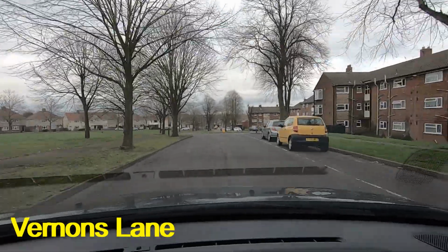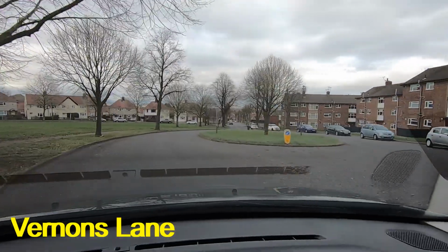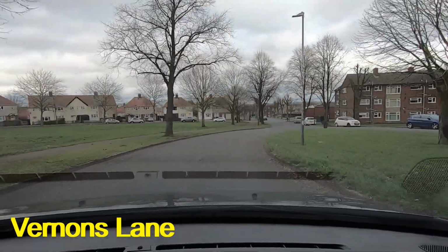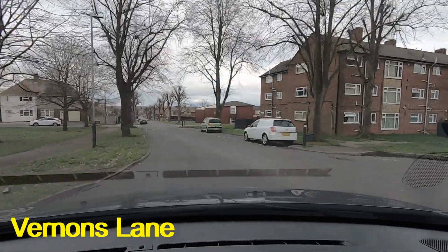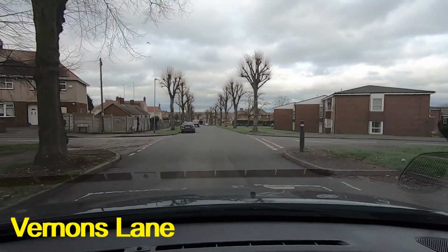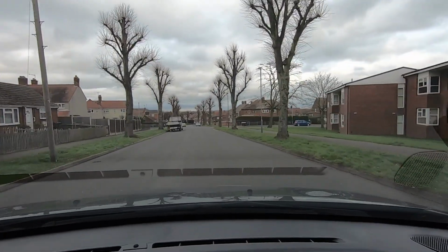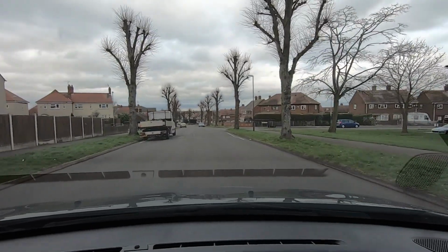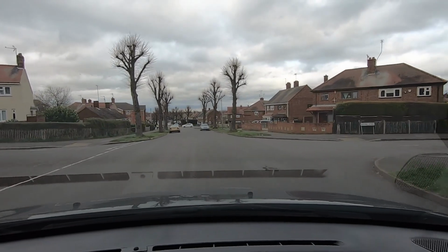This road, by the way, although there's no speed limit signs, it's still 20, because we're on a 20 road and we've not seen a sign that says go back to 30. So what we have to do is assume that this road is still 20, and it is. Just keep it nice and steady as you come through this bit.